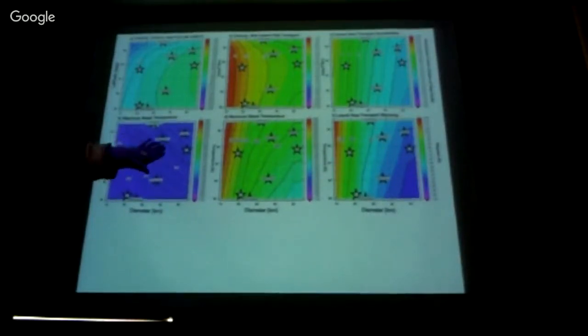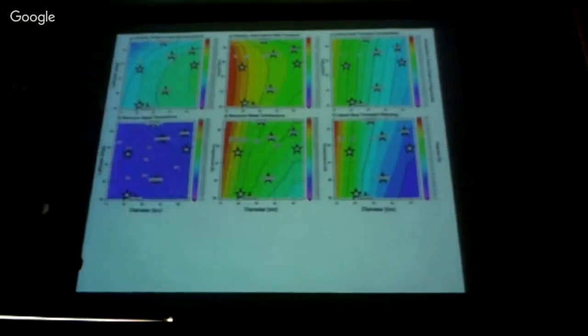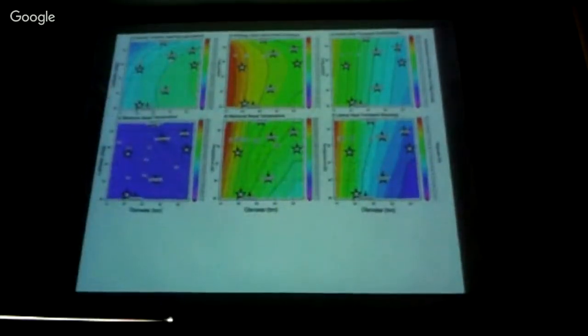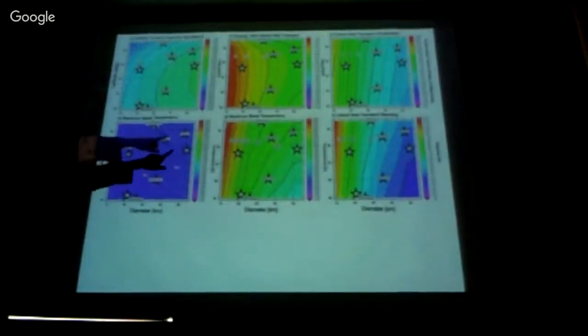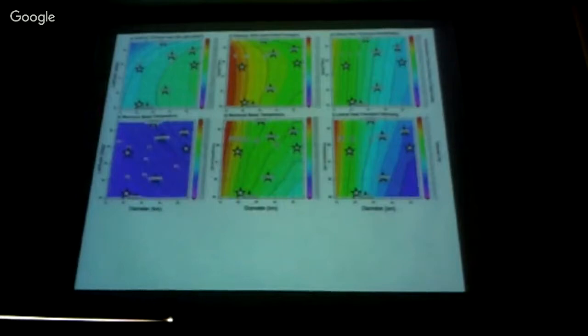This is basal temperature without the lateral heat conduction. This is basal temperature with the increase in temperature at the bed. And actually, we see here a few tiny little cases here. Up, out of time.